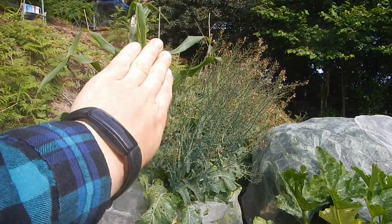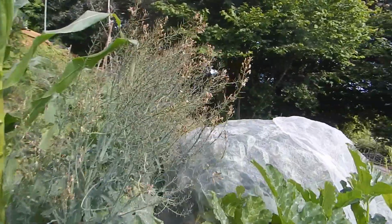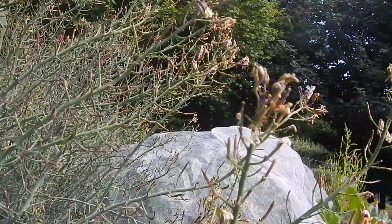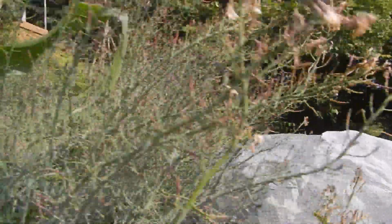I'll get to the sweet corn in a minute, but I think this bolted and flowered, and these seeds, I'm not 100% sure, but I don't think I'll be getting any purple sprouting broccoli. So I think I might pull this out and give my sweet corn more room.